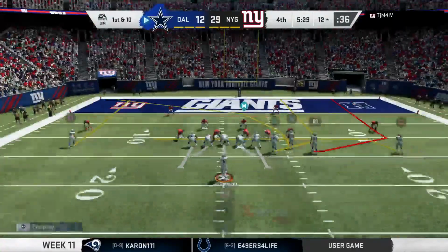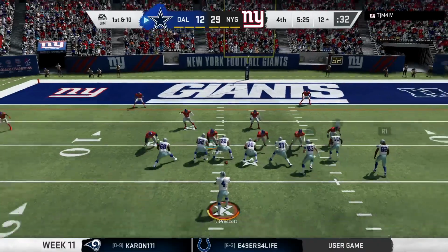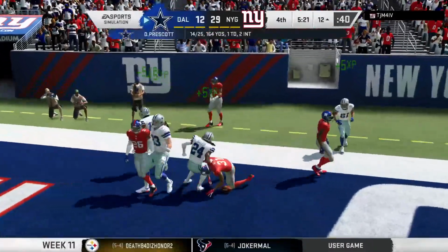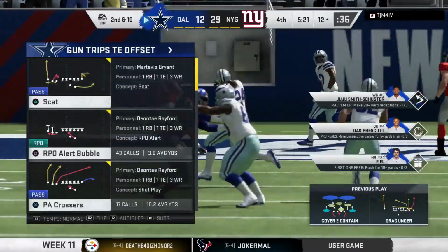After the penalty, a fresh set of downs. It's 1st and 10. Watch time. Tight end, and again, it's Prescott. And that's going to be knocked away in the end zone. It's incomplete. Just nothing there again.